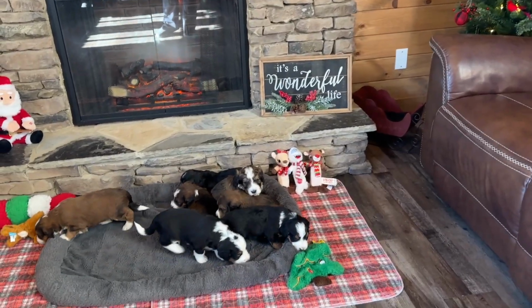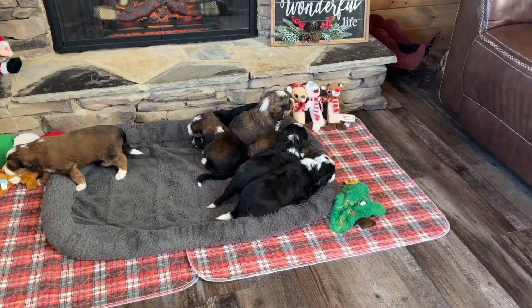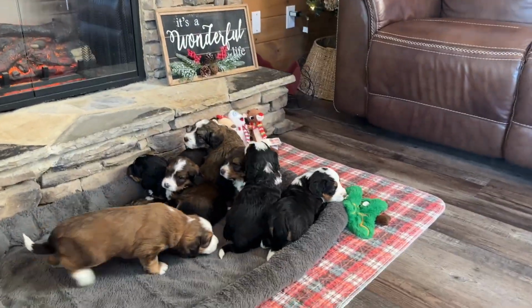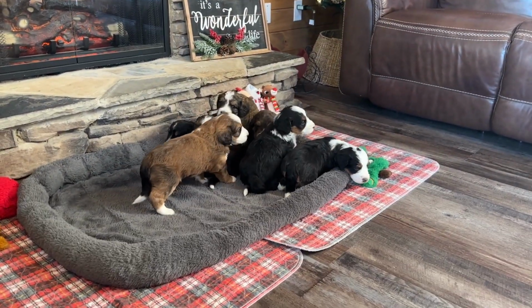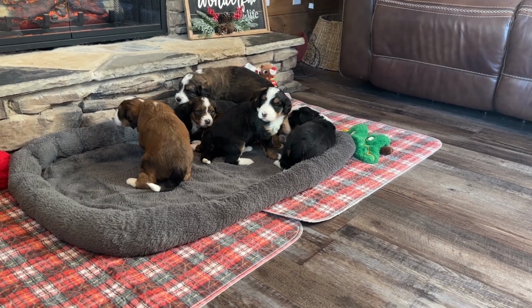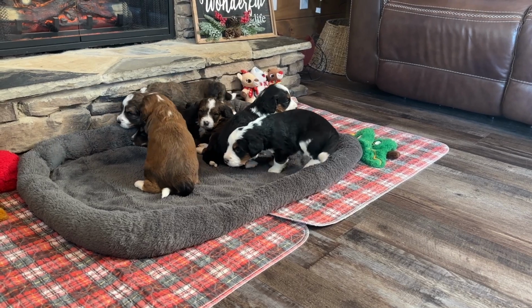Maple Syrup still does most of taking care of them. She spends most of her time with them, but we're going to start introducing food this week that we feed them. And as we do that, that'll start the weaning process where Maple will feed them less and spend less time with them as they get a little bigger.